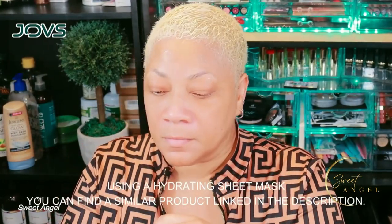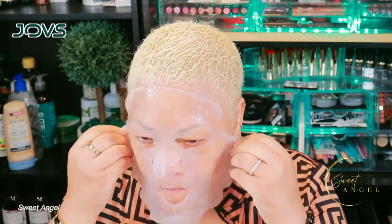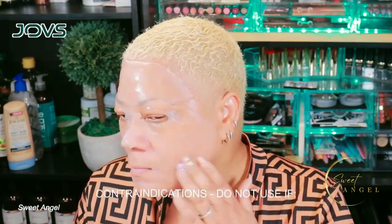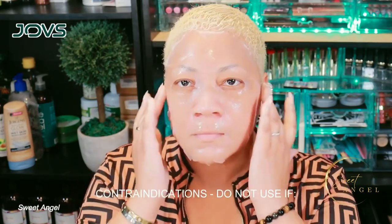This device is suitable for most people, but do not use it if you're under 16 years of age, if you're a woman and you're pregnant or lactating, if you're on your period, or for those people that have fresh scars or someone with very sensitive skin. And once you finish with the device, I just use a cotton wipe or an antibacterial wipe and wipe off the device after I finish using it.